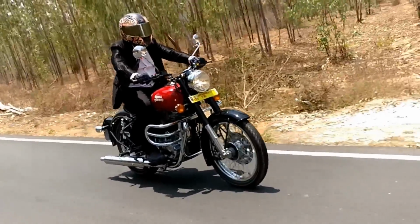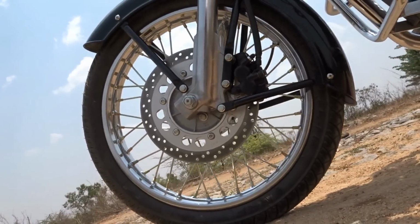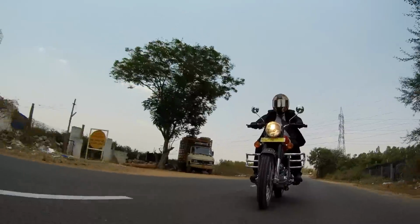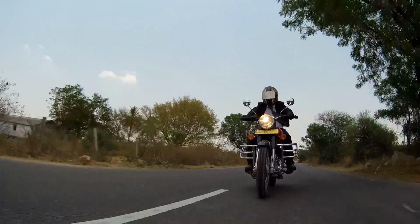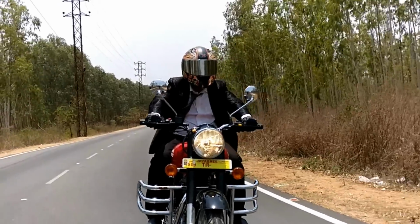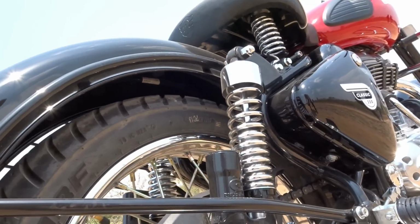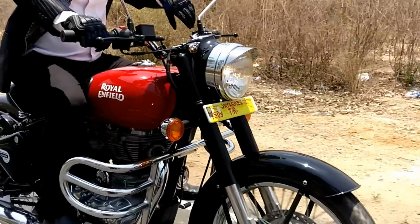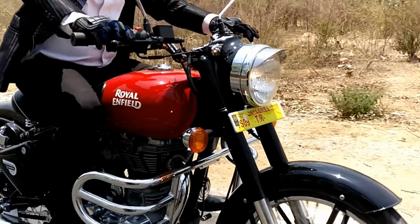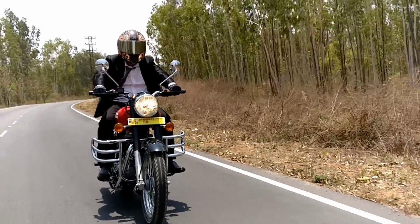Now looking at the brakes, we do get a 280mm disc up front with a 2-piston caliper and a 153mm drum brake at the back. Braking is decent enough for the kind of power delivery that this bike has on offer. Looking at the suspension, we get 35mm telescopic forks up front and twin gas charged shock absorbers at the back with 5-step adjustability for preload. The setup is tuned to a slightly softer setting so as to offer more comfort in city and urban riding conditions as well as highway conditions.